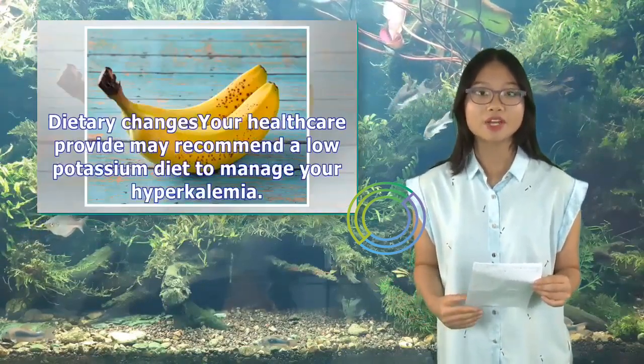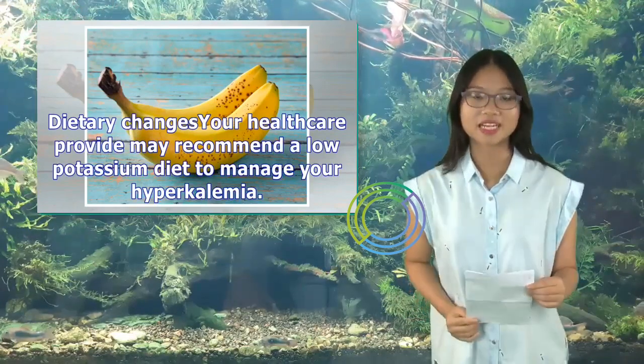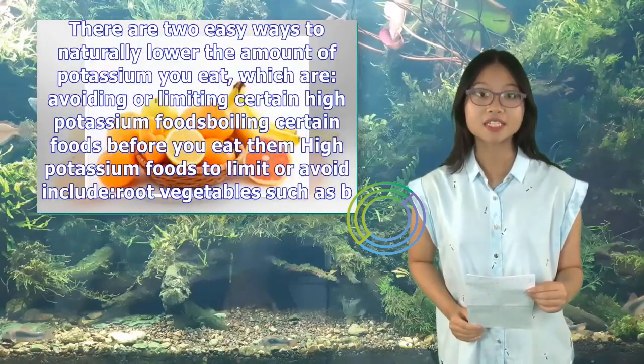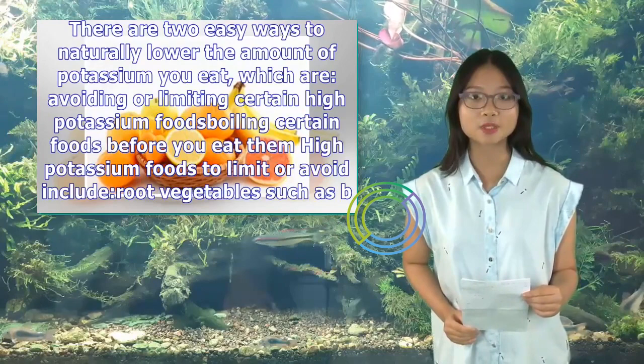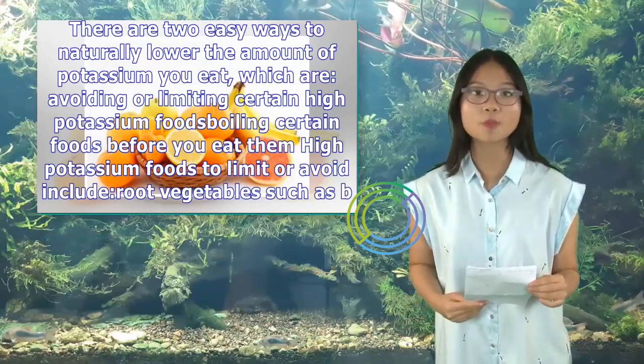Dietary changes. Your healthcare provider may recommend a low potassium diet to manage your hyperkalemia. There are two easy ways to naturally lower the amount of potassium you eat, which are avoiding or limiting certain high potassium foods, and spoiling certain foods before you eat them.